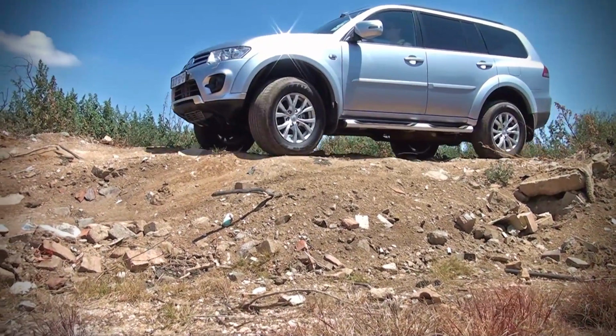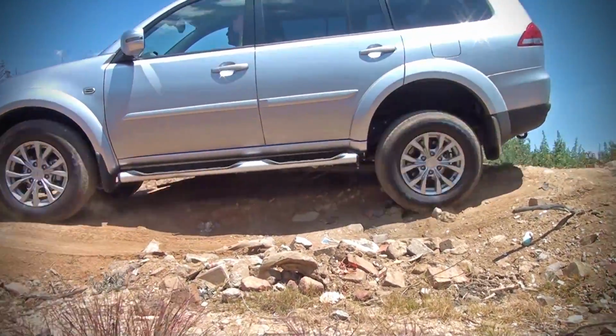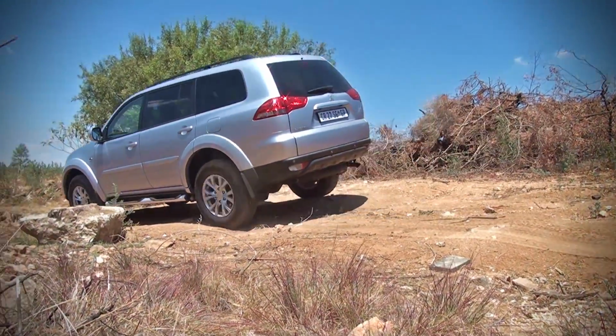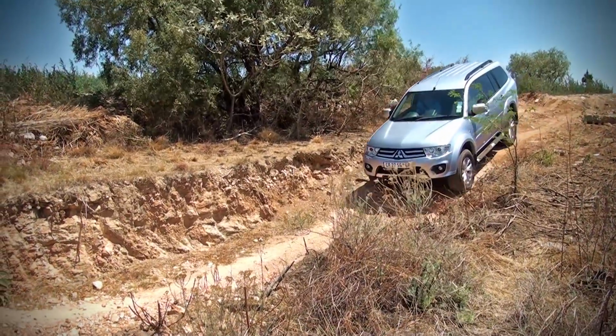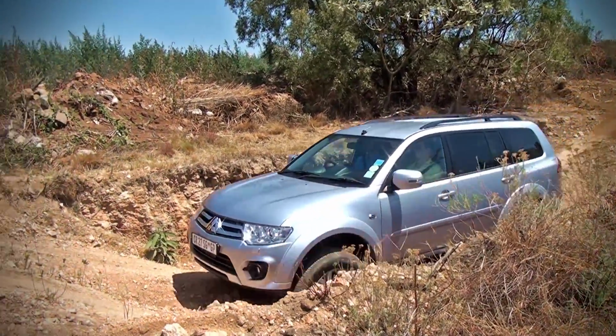The smaller 2.5-litre diesel engine of the Pajero Sport produces 131 kilowatts of power with torque hitting 350 Nm, which is less than the Pajero, but is negligible due to the lower total mass of the vehicle.